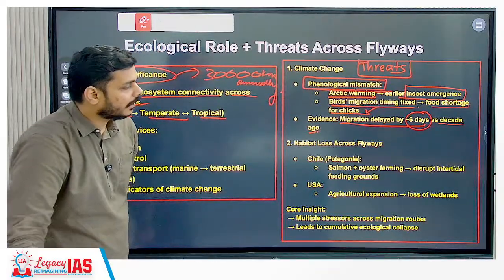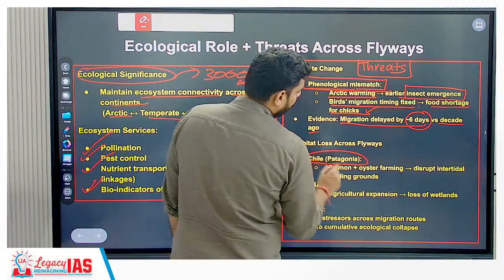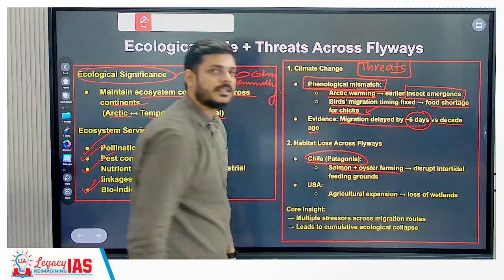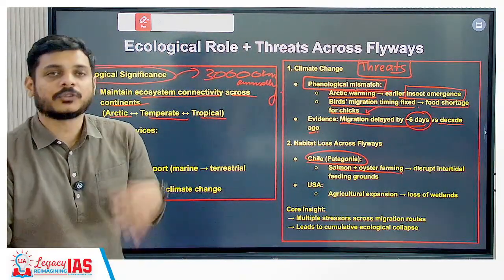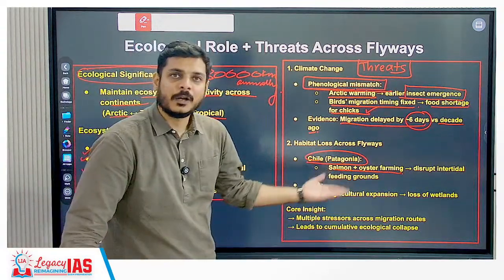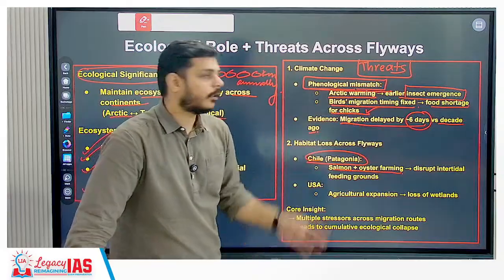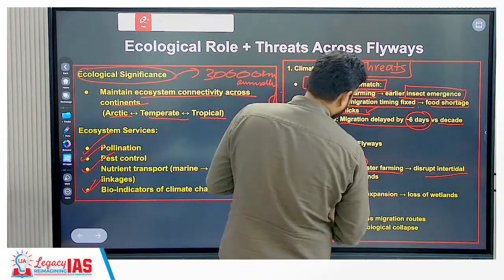Second, habitat loss across flyways, especially in Chile, Patagonia. Salmon and oyster farming. This means that people here practice an excessive amount of aquaculture. Most of their livelihood depends upon fisheries. Because of this, they also create certain barriers for these migratory species, the Hudsonian godwit. So they disrupt intertidal feeding grounds.